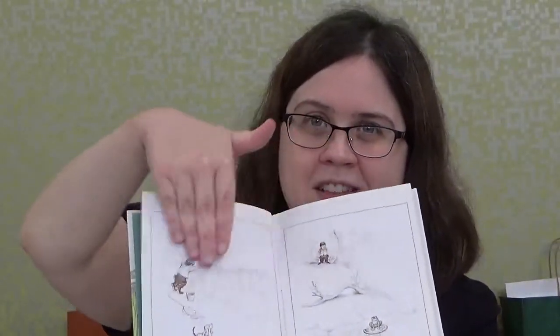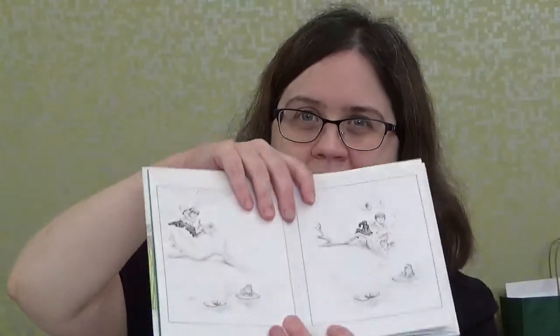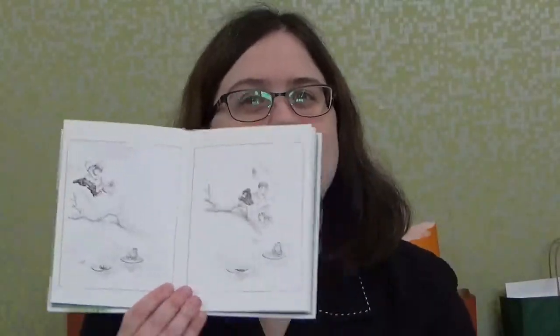So, parents, I always think it's a good idea to start with wordless picture books when your child is learning how to read. That way they know what a book looks like and which way to go, and to talk about the pictures. It starts here, left to right, and they can just make up the story as they go by what they see in the pictures.